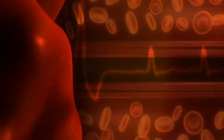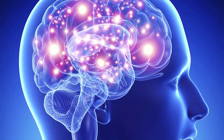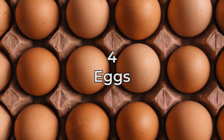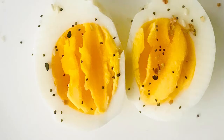That was all. At the end of the 6 months, they recorded a significant improvement in their memory capacity and problem-solving skills, which suggest enhanced brain activity. 4. Eggs. As common as eggs are, they are one of the most nutritious foods you can get anywhere. The fact that people don't know this shows that the nutritional benefits of eggs are not stressed enough.